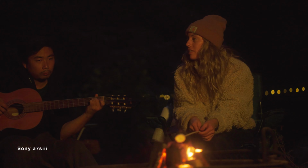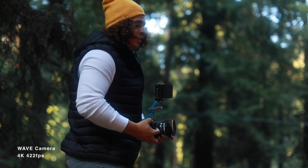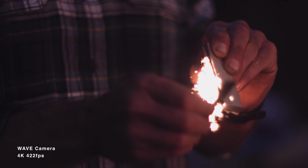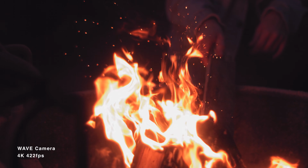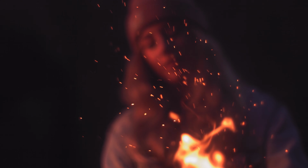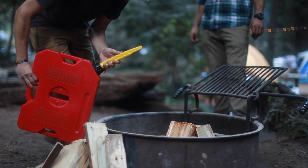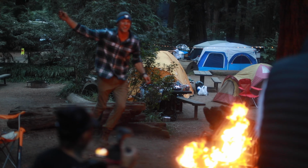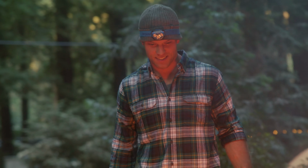In this scene, we asked Logan to use the fire starter to try and start the fire. I was shooting this on the wave camera in extreme slow-mo to get the sparks. We were shooting at 4K 422 frames per second. We were having a hard time getting the fire started, so we decided to pour a little gas on it, and well... It worked! Hopefully that looked dope. I told you!